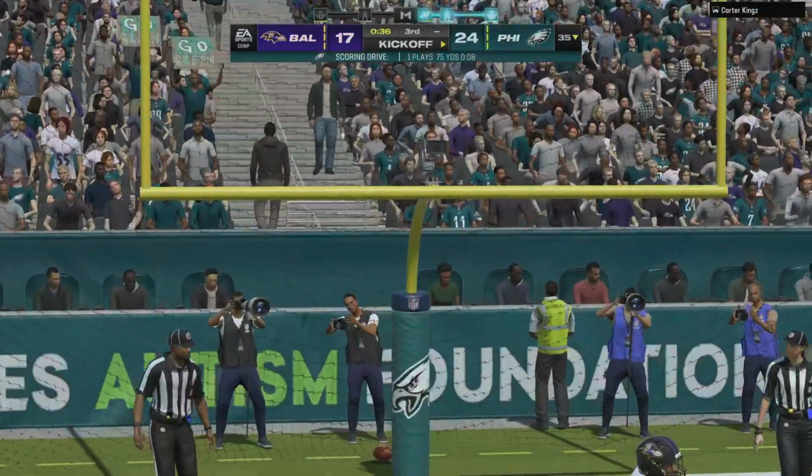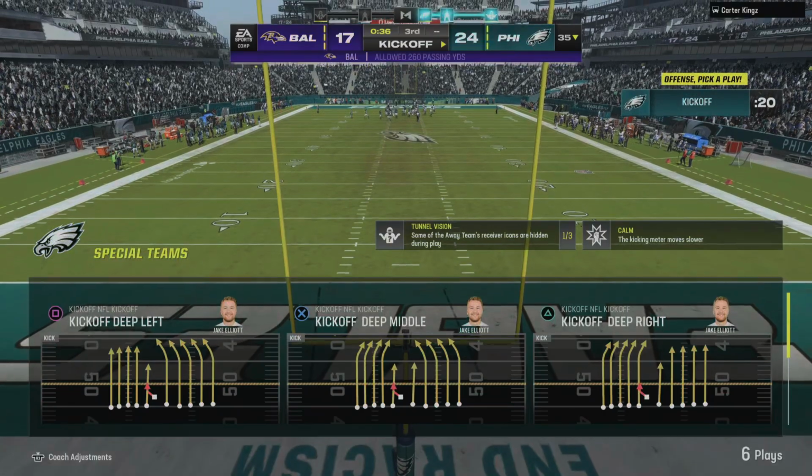Elliott good with a PAT. They will take a 7-point lead.